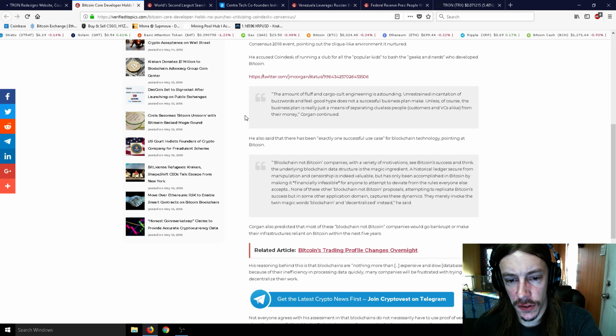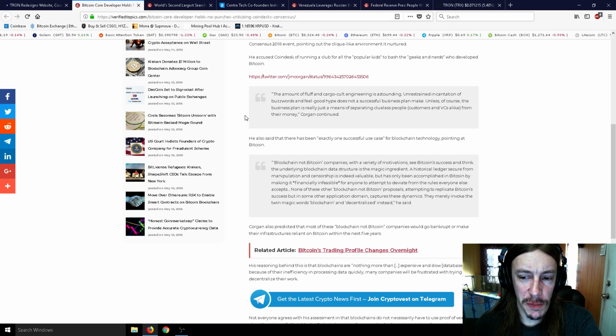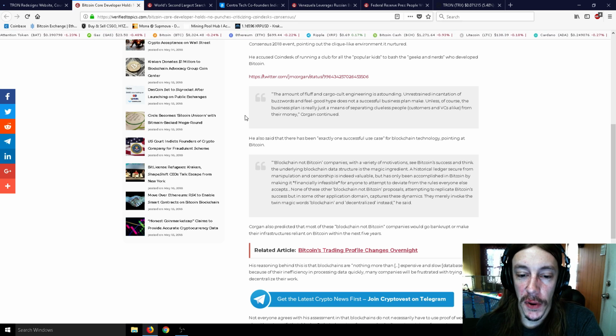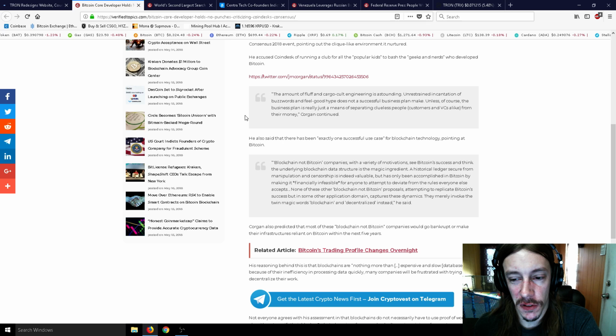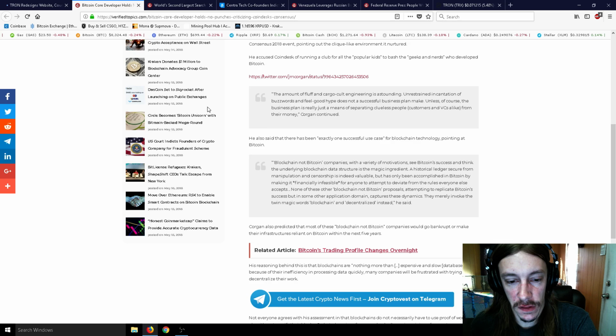The historical ledger secure from manipulation and censorship is indeed valuable, but it has only been accomplished in Bitcoin by making it financially infeasible for anyone to attempt to deviate from the rules everyone else accepts. None of these other blockchain, not Bitcoin proposals attempting to replicate Bitcoin's success in some other application domain captures these dynamics. They merely invoke the twin magic words, blockchain and decentralized, instead, he said.